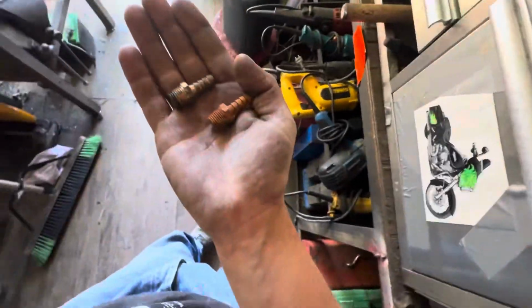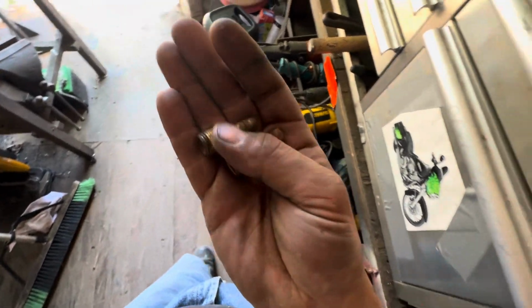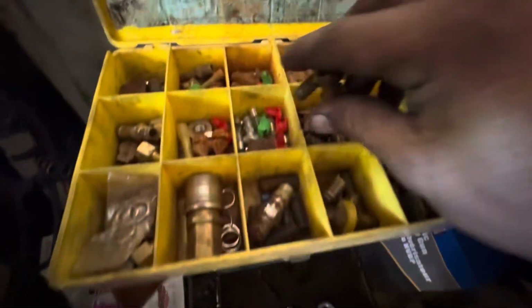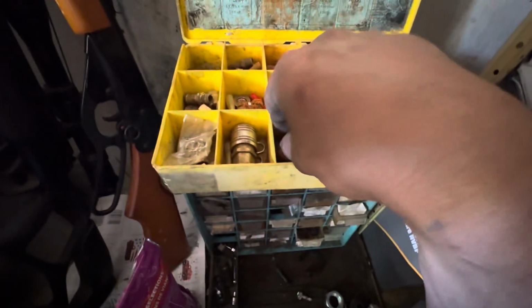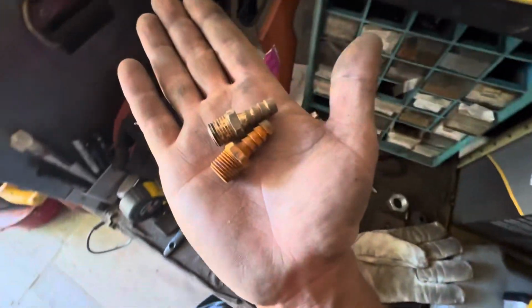Now I'm gonna give you a quick tip. I remember the day I saw these on the ground, didn't think anything of them, put them in my little thing, and walked away for 4 years. These babies just saved me today.